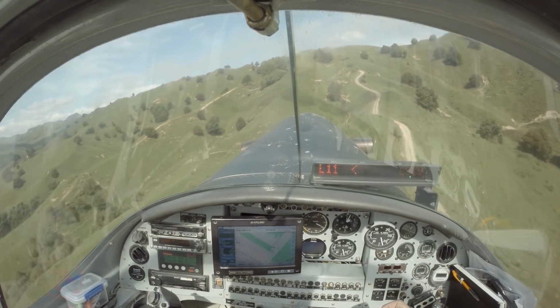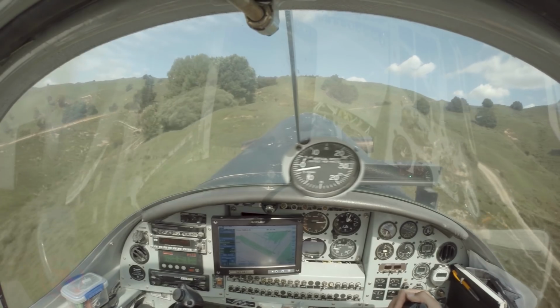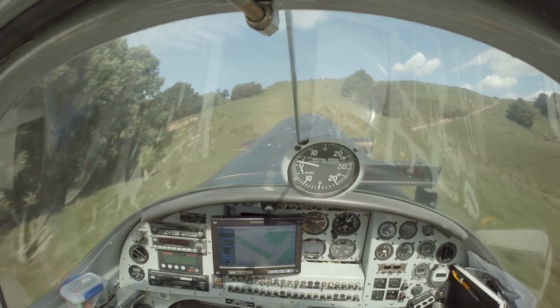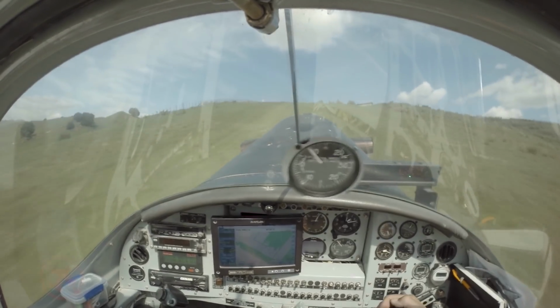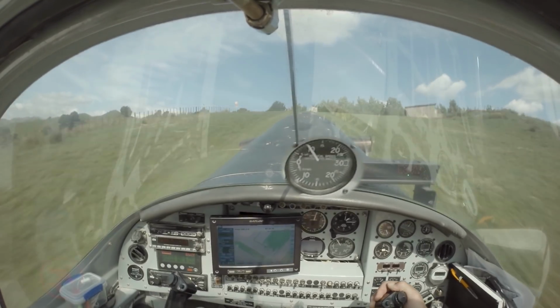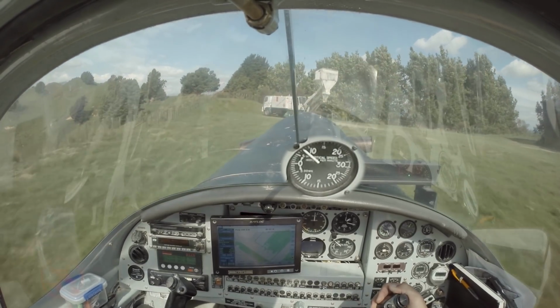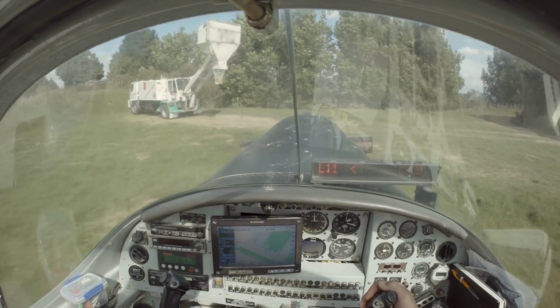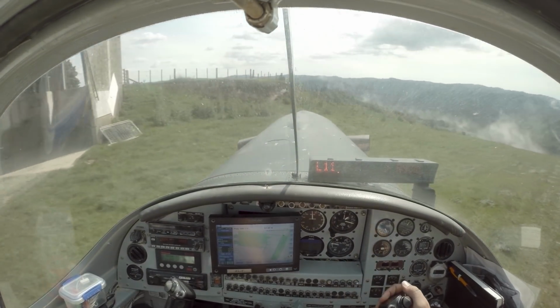Line ourselves up to land. We want to be a little bit faster than normal, just to compensate for that drastic upslope. Vertical speed indicator will show how much we are actually climbing. Flaring, touchdown. We're climbing at 1,000 feet a minute while we're actually on the ground. It shows how steep it really is. On the top, spin around, line ourselves up.